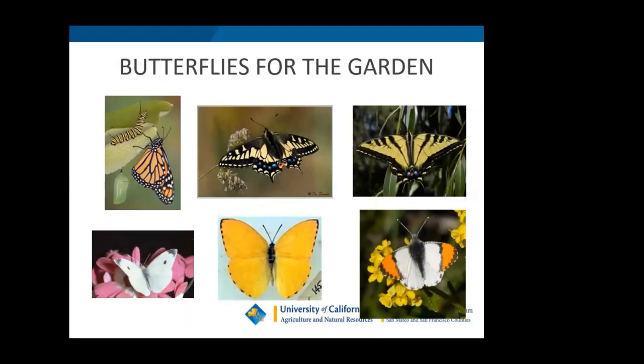All right, let's talk a little bit about butterflies. Here are some pictures of some butterflies that you may be familiar with. Monarchs, swallowtails, cabbage whites. These are all butterflies that are native to the Bay Area.